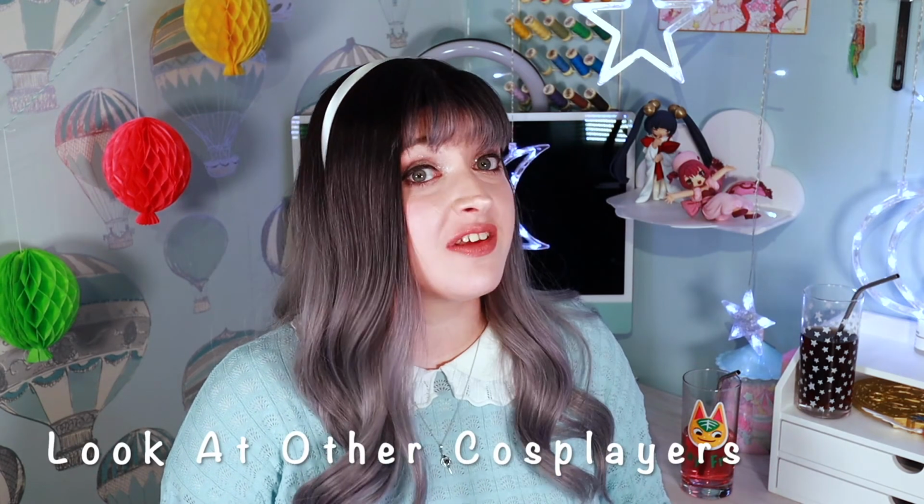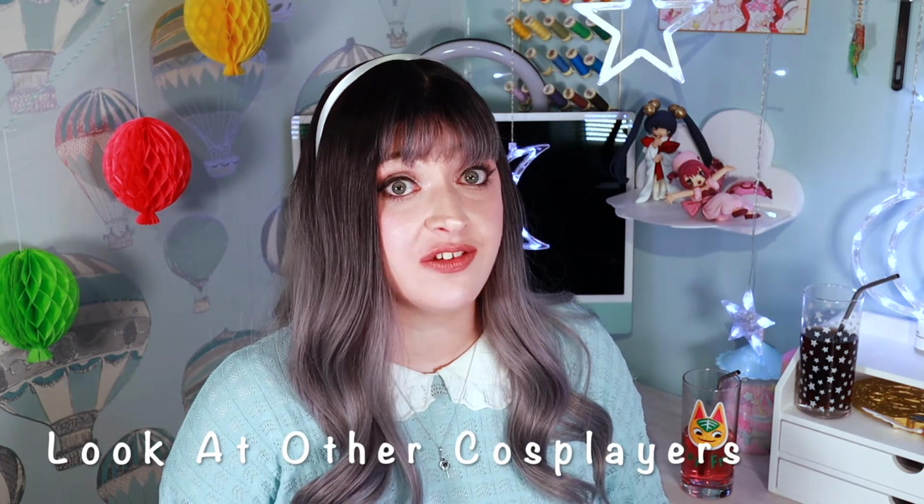If you're looking to modify clothes to make a costume, depending on the design, if it's a relatively easy costume to do, I'd also recommend that you have a look at how other people have done it. For example, if you have a look through tags on Instagram and find the same character that other people have cosplayed, some people may share where they've gotten pieces from or a step-by-step.